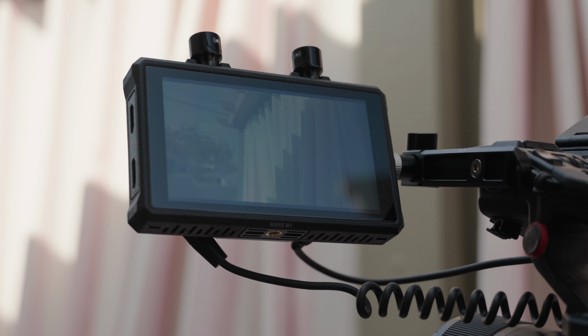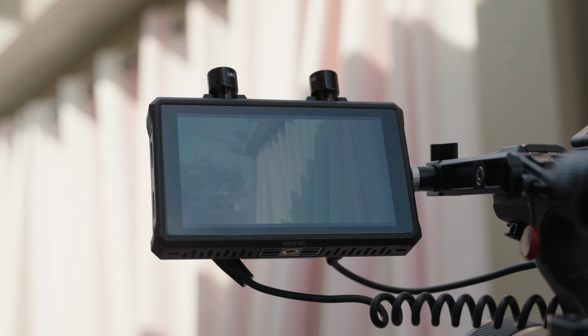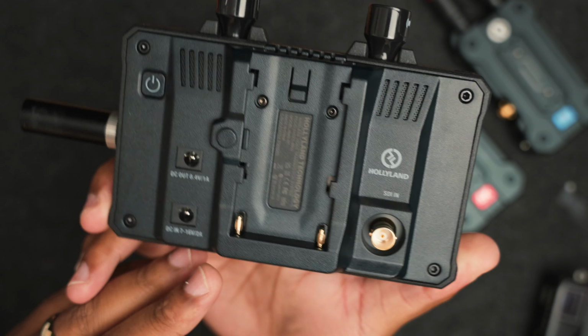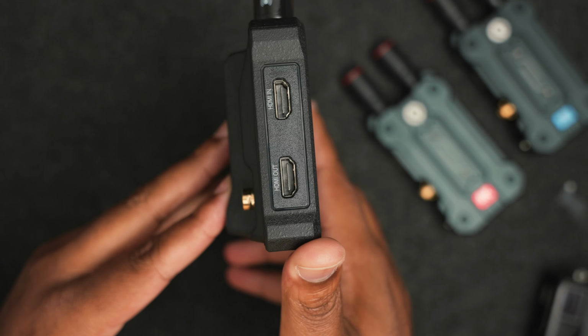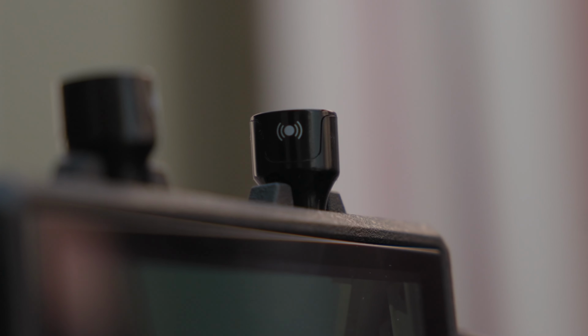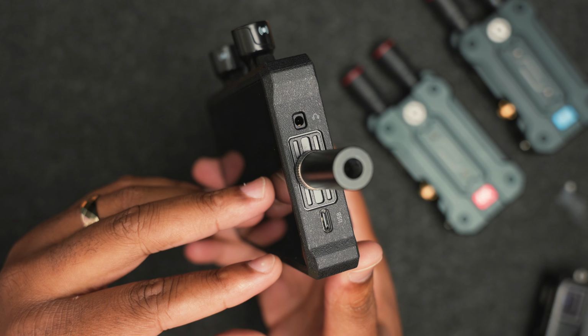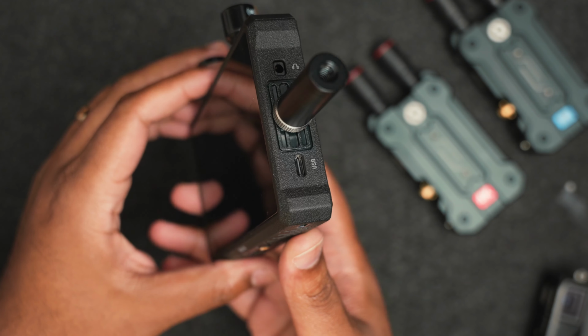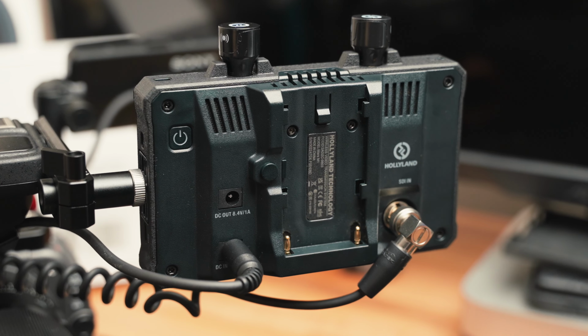And while we're here, let's run down some of the specs of the Mars M1. It has a 5.5-inch display, which tops out at 1000 nit peak brightness, SDI and HDMI input/output, so transmitter and receiver modes that go up to 4K 30, has a 450-foot range, low latency of 0.08 seconds, 3.5mm headphone jack, USB Type-C, built-in L-series battery plate, and also DC power input and output.